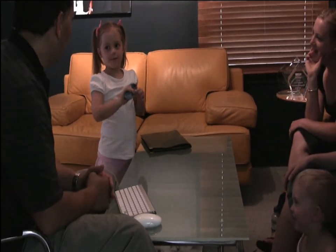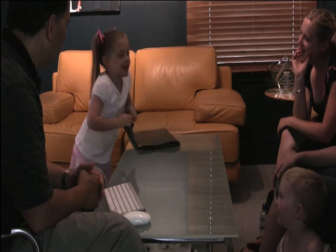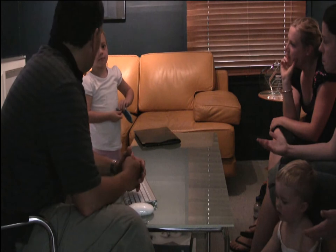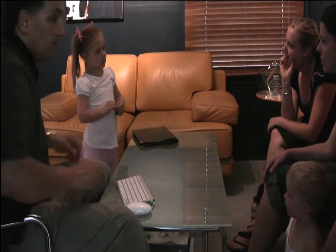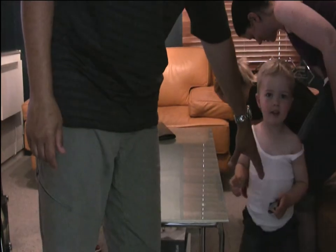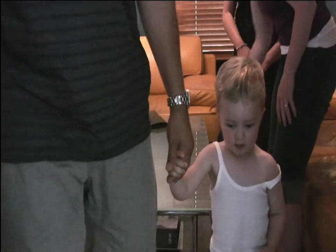Once it feels like everyone's nice and relaxed, I invite people to move into the studio. We might take some time looking around and showing the kids the lights, and this just naturally turns into the photo shoot.